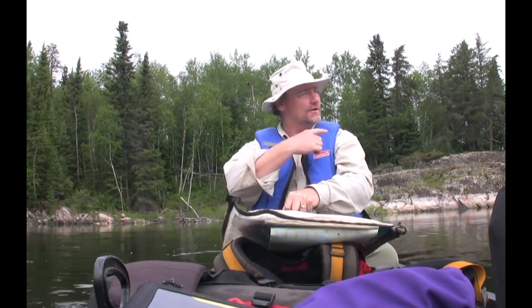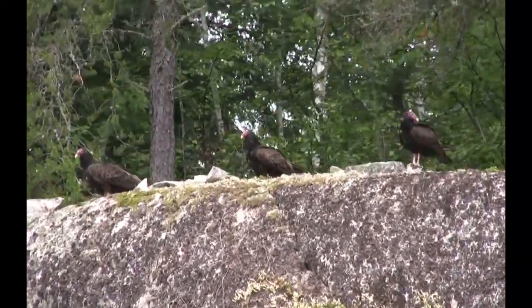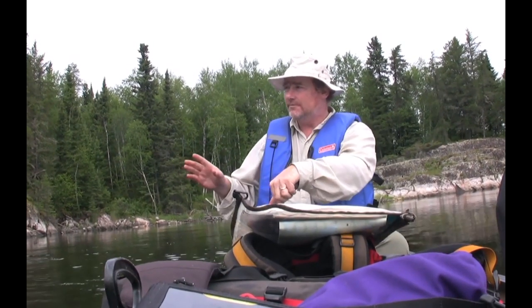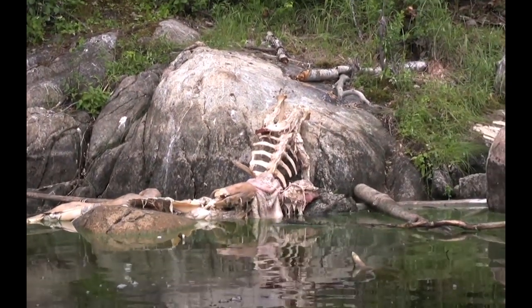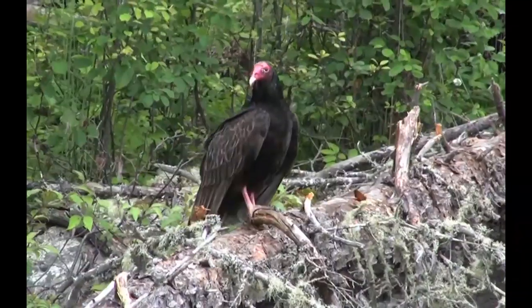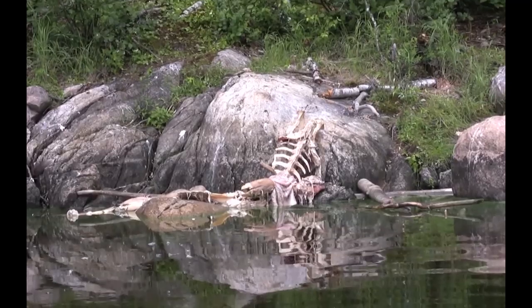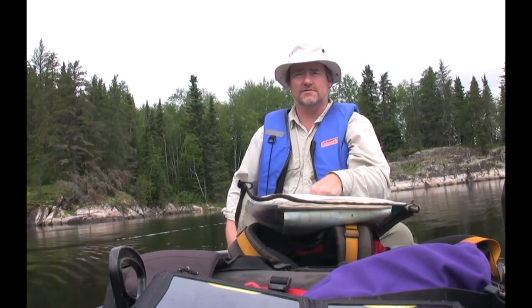We came around the corner and there was a turkey vulture sitting up on the rock, so we were getting pretty close and looking at it, and then at the last minute he flew off. But then what came into view was a dead carcass, what looks like a moose, just on the shore there. And there were bald eagles, immature bald eagles, and probably almost a dozen turkey vultures, all taking turns cleaning up that carcass. So nature does have its waste disposal systems, I guess.